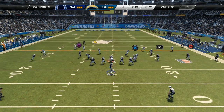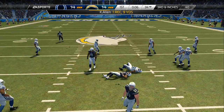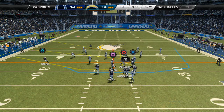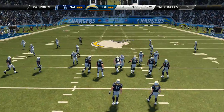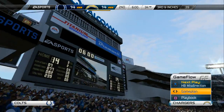Third down. Rivers is standing back in the shotgun, ready for the snap. Complete. There we go. Yard short. Lockett makes the decision, throws it short. It does not get the first down, but I promise you, third and short is a lot easier than having third and long.